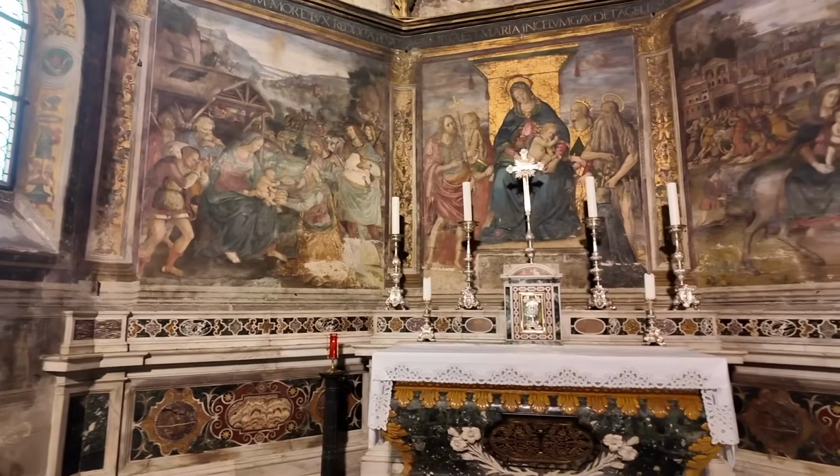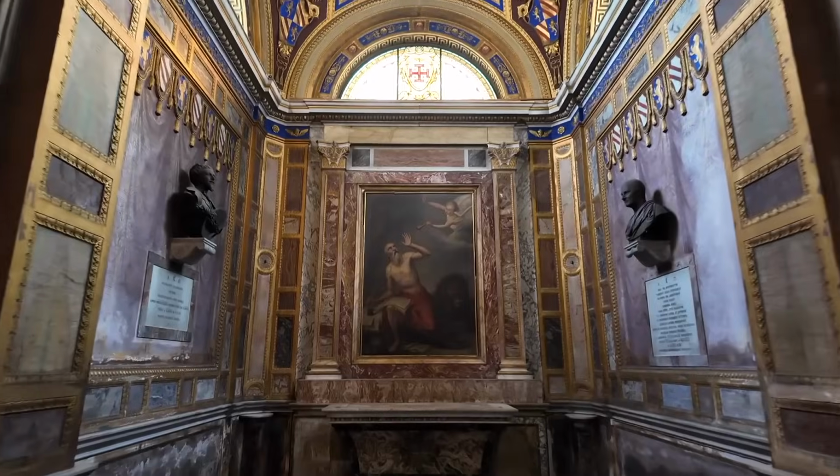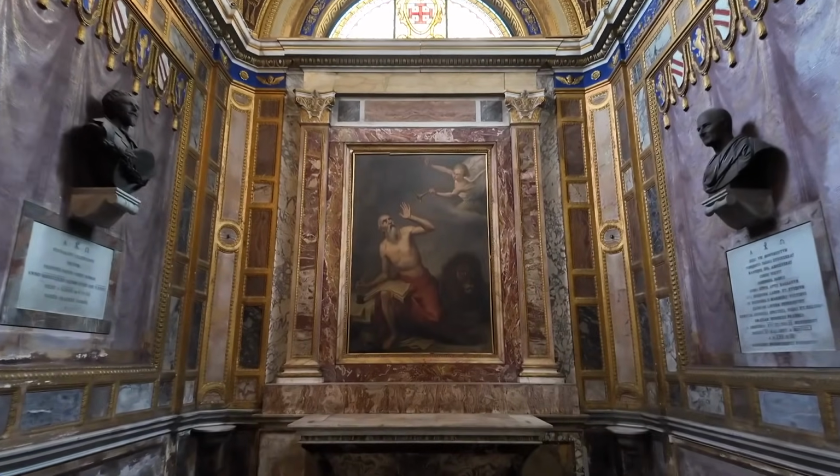This church, like so many in Rome, probably deserves its own video. There's so much to see in here. There are so many wonderful artists that have decorated the inside. But let's keep going on our walk to the top of the Janiculum Hill.